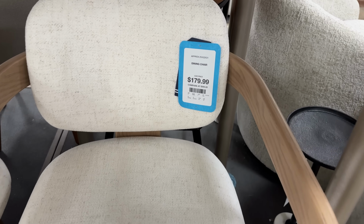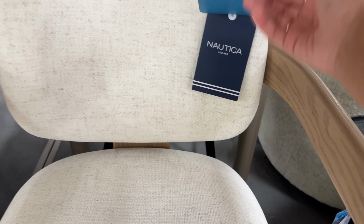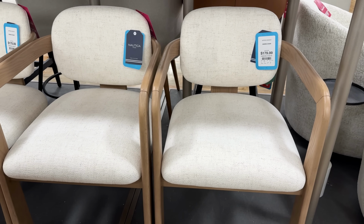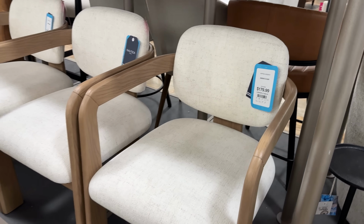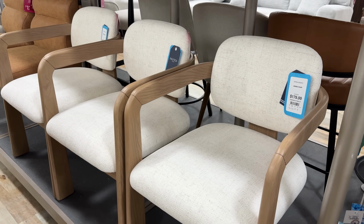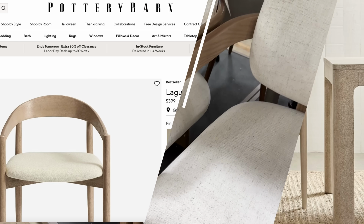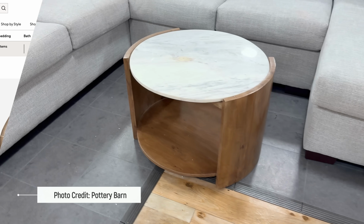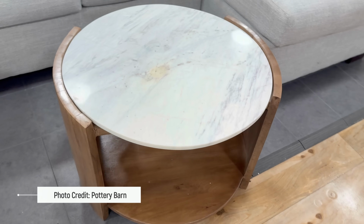It's great. These Nautica dining chairs are also really good options. They look like something you might find at a Pottery Barn. I think honestly, both look great, the Pottery Barn option and the option here at HomeGoods. It's really going to come down to budget and I think wood tone. I will say that Pottery Barn does a better job with the joints. You can definitely see the joints in the option from HomeGoods, but you just kind of have to weigh what is most important to you.